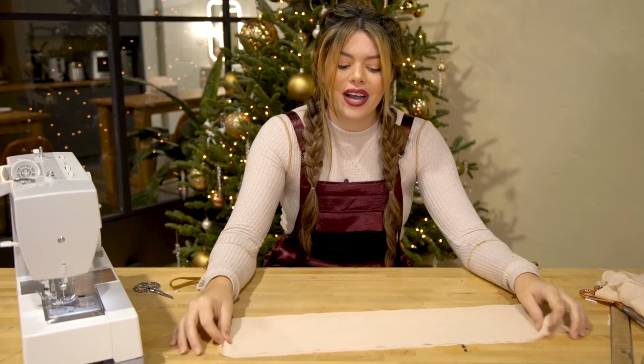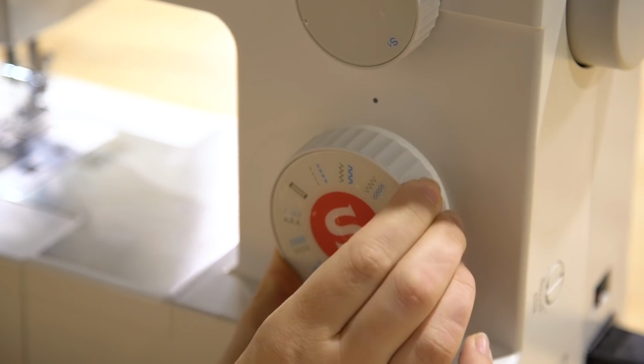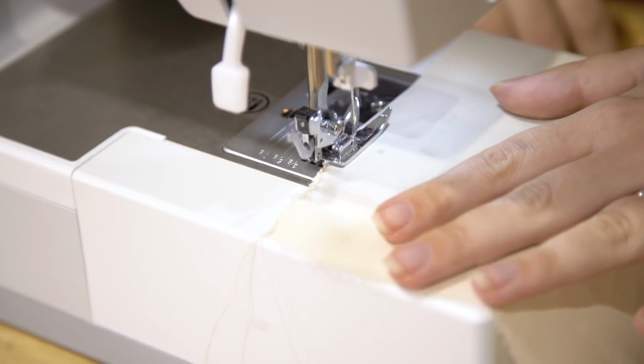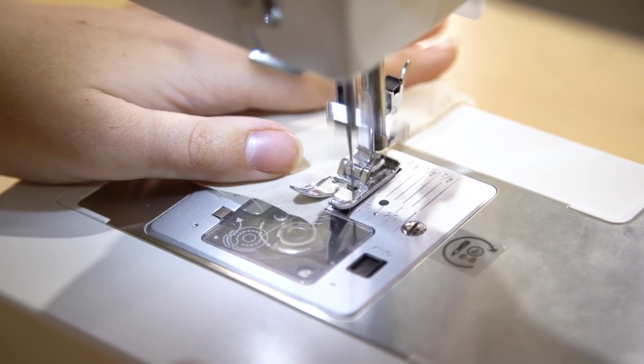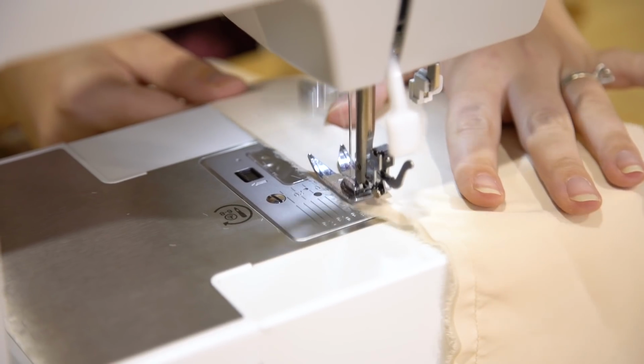So before I sew this tube together, I'm gonna take the ends and do a zigzag stitch off the side of this so that it stops the fraying from happening so much. As you can see, the needle is stitching on the fabric and then off the fabric, which ends up wrapping the edge in thread and stopping it from fraying. Switch back to a straight stitch and then sew your rectangle into a tube.